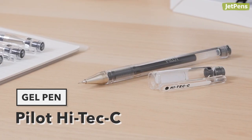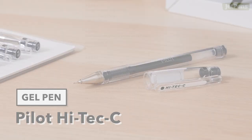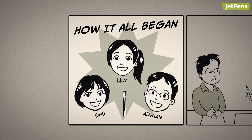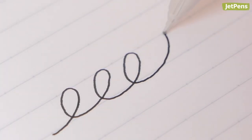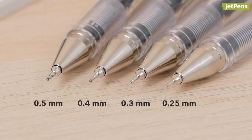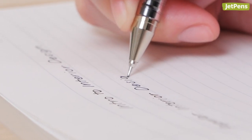Despite its humble looks, the high-tech C has an enthusiastic following, and for good reason. If you followed us for a while, you know that the high-tech C holds a special place in JetPens history as the first pen we ever sold. The pen writes smoothly and produces crisp, precise lines. It also comes in a 0.25mm tip size, making it one of the finest tip gel pens you can get. The tip is designed to reduce friction, allowing the ink to flow effortlessly.